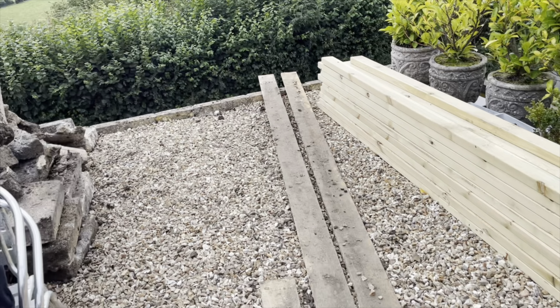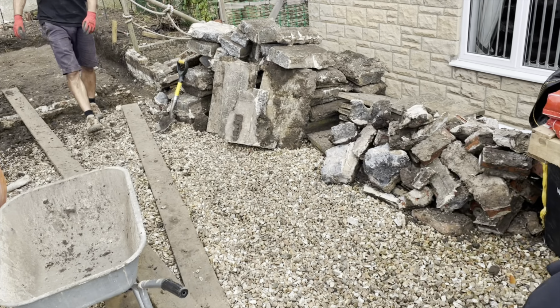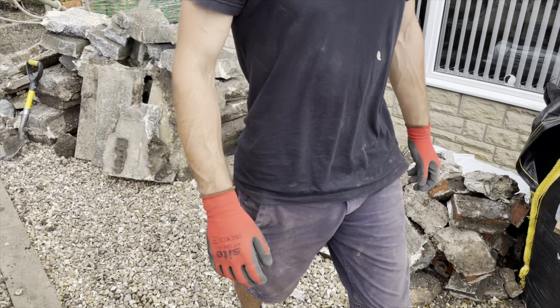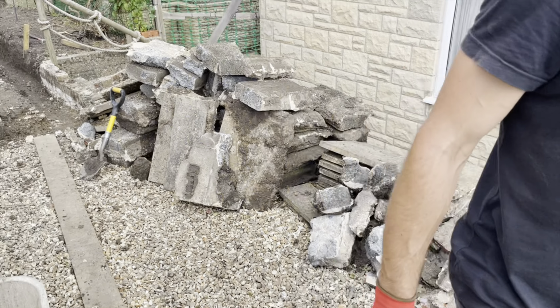And then we've got to obviously get rid of most of this. We might actually use some of this as ballast, and it will go inside, so some of it will, but most of it's going to go in the skip. So we do that, and that's a wrap.